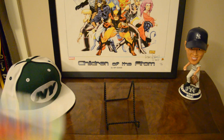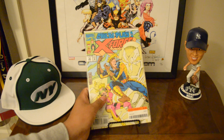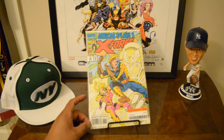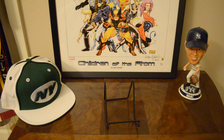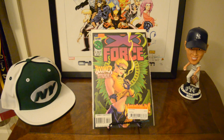Next is X-Force 32. This came out in 1994. Now, this is the first appearance of Husk, also known as Paige Guthrie, as a mutant. So you just never know what's going to happen with this title in the future, so I just thought I'd grab this as a first appearance comic. Nothing really worth anything, just some comics I want to add to my collection.